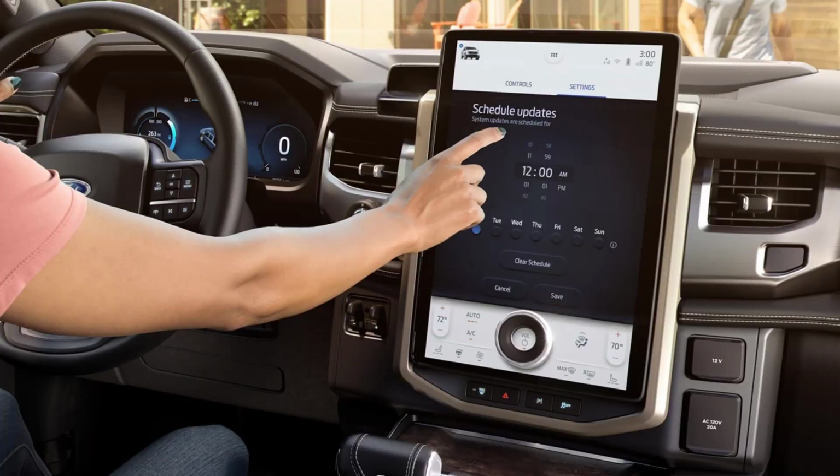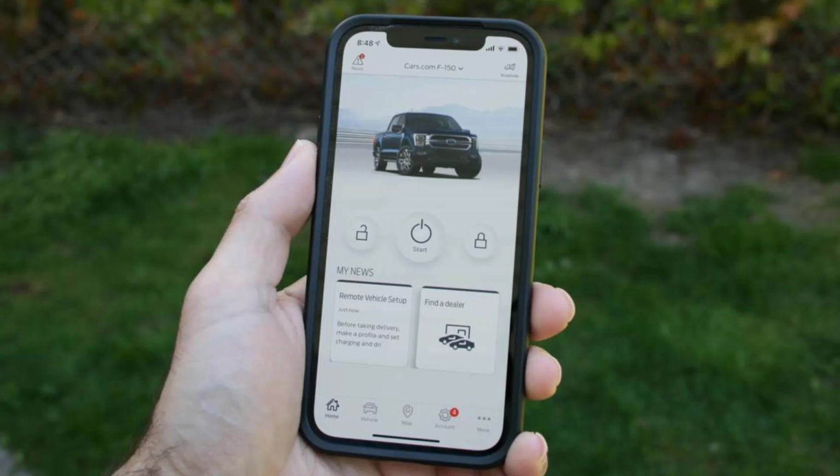Like both the Mustang Mach-E and F-150, the Lightning can receive over-the-air updates through its infotainment system. These updates, which are called power-ups in Ford speak, can give your truck the latest software and features without having to visit a dealership. The Lightning will also let you use your smartphone as the truck's key so that you don't need to use a separate key fob.